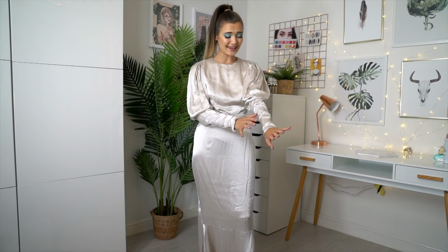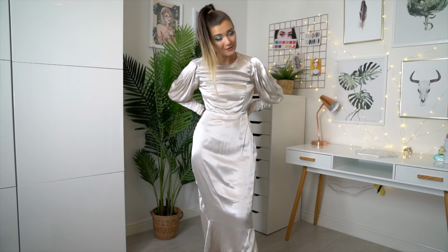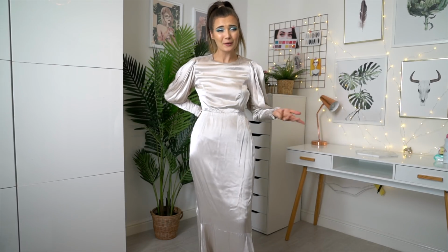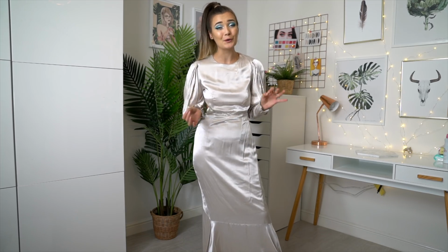I feel like the fabric is really hot as well. Like I'm actually sweating wearing this right now, which is not great if you're, you know, wanting to wear it for a whole day on your wedding day. So yeah, I'm gonna have to give this like a 2 out of 10.